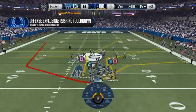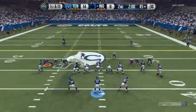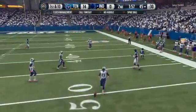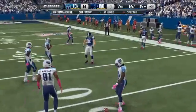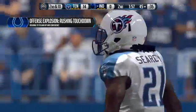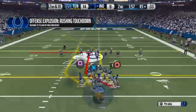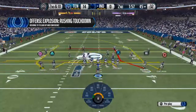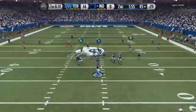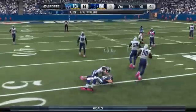Looks like they're in press coverage here. The Colts are at the line of scrimmage with a pair of backs split behind the quarterback. Oh, it almost got picked off that time. Play number 6 coming up on this drive. Luck's all by himself in the backfield for this snap. 2nd and 10. Luck gets it to Coby Fleener.